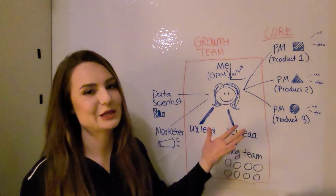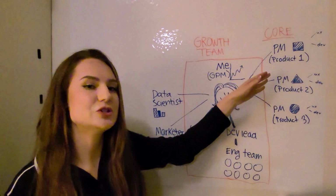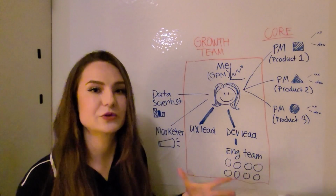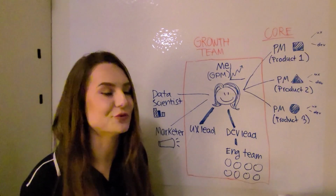On the core team in particular, I support 3 different product managers who all have different products that they focus on. So they have their own engineering teams, their own UX designer, and they're really focusing on making amazing products for those users. I, however, focus on making sure people hear about those products, they start using them, and they get retained, and so forth.